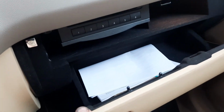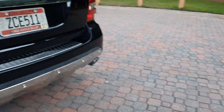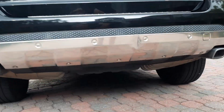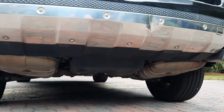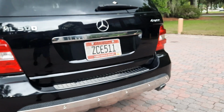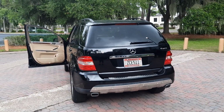CD changer in the glove box. Honestly, we moved five or six years ago. I don't even know where any of my CDs ended up, so I couldn't even tell you if it works. I'm assuming it does. And I was gonna check, no trailer hitch, because that might be a question. I know it would have been in the pictures, but I figured I'd go out there and confirm.